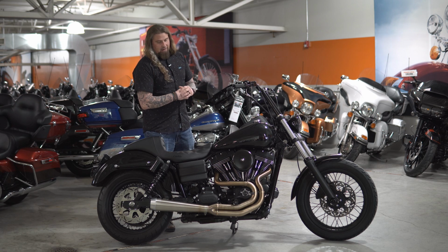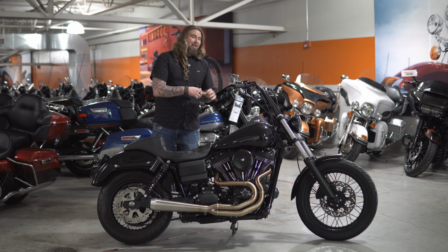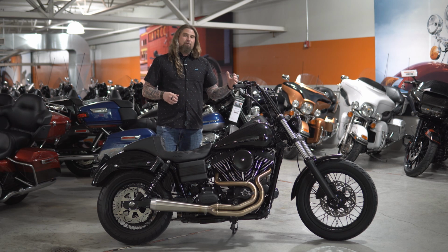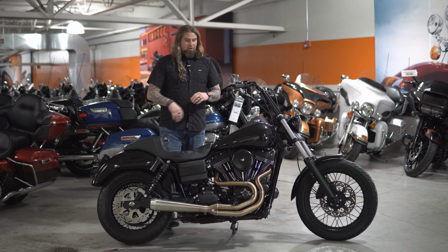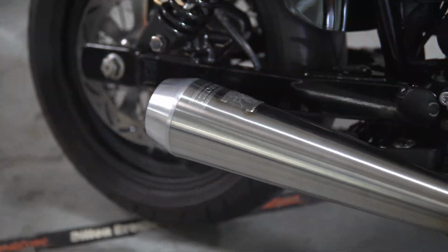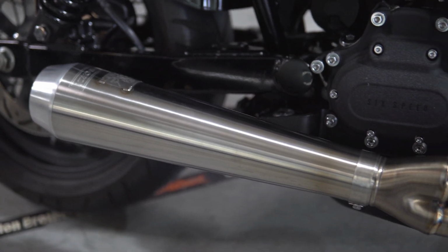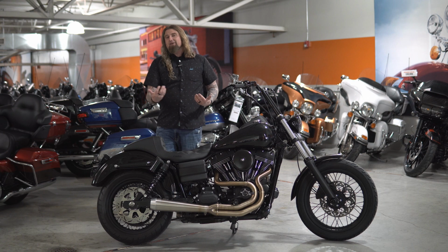Moving down from that, let's talk about some of the upgrades that have been done to this engine. The cams have been done. You do have a full tuner in this motorcycle, shaved heads, and then you're going to lead down to that beautiful 2-into-1 Bassani exhaust.